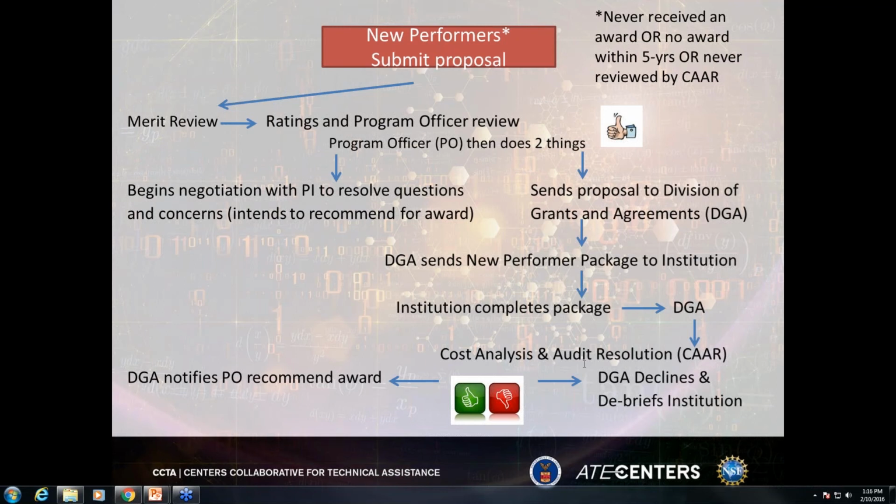These are questions about the actual project itself, qualifications of your personnel, courses you intend to develop, what kind of professional development activities you want to do. All of those types of things are what a program officer will ask you about. The other thing we do, since you would be a new performer, is we'll send your proposal to the Division of Grants and Agreements, and it's the grants officer, Rashawn, in the case of ATE, who actually is going to go over your proposal as well, especially with an eye to the budget, and is actually going to make the award.